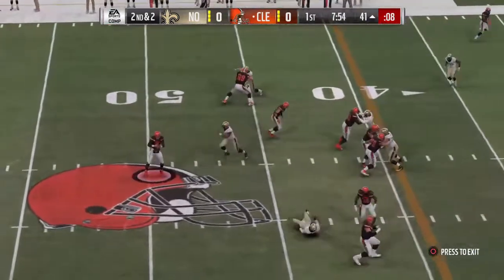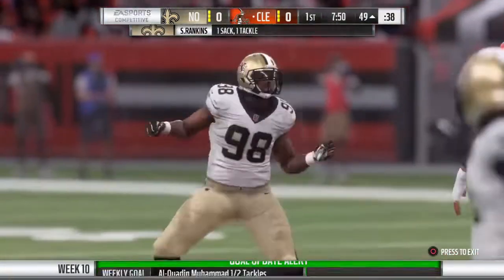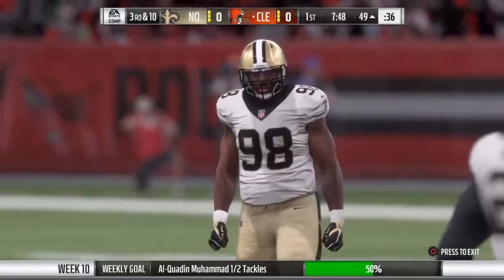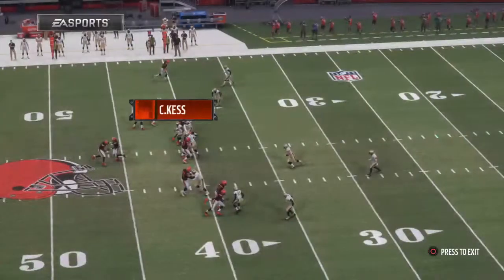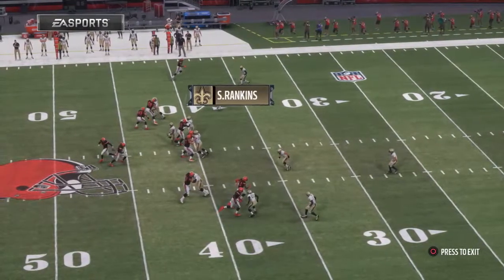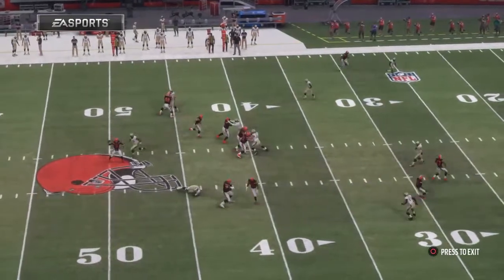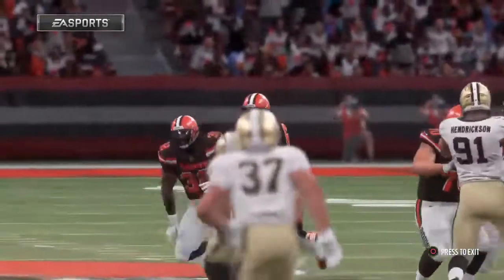They fake the handoff. Now Kessler. Blitz coming, and down he goes. Sheldon Rankins in there to get him for sack number 9 now on the year. You know darn well both of these teams reviewed the film and saw that this defense had 5 sacks last week. They got to keep their QB upright. And they're going to try their best to do exactly that.